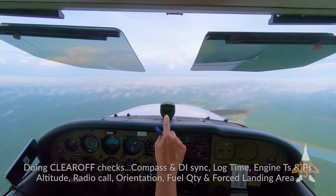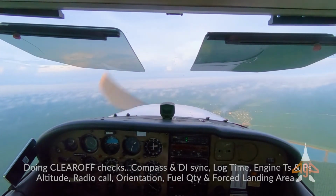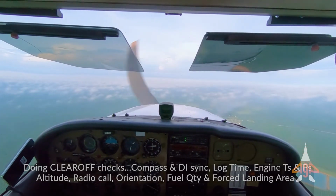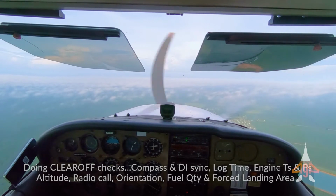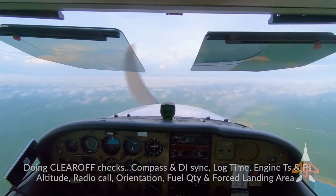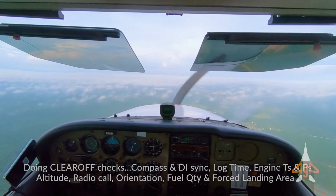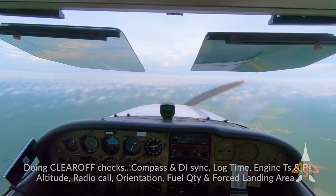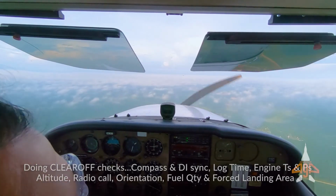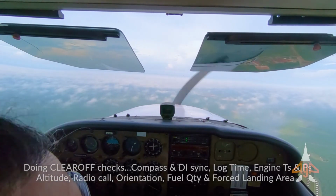Okay, clear off. Compass in sync 2222. Lock down. Engine temperatures and pressures are in green. Altitude 1500 feet. Radio call done. Orientation, we are just past Bernam River to go to Sekinchan. View, okay. Forced landing area will be highway lah kot.